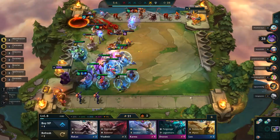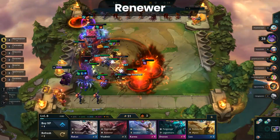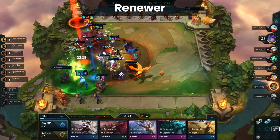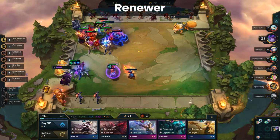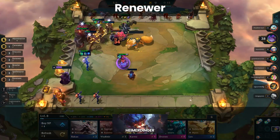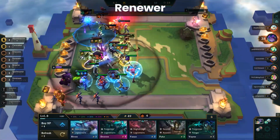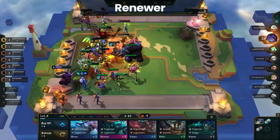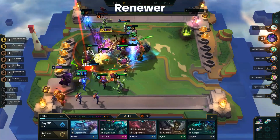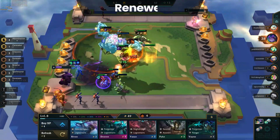Speaking of synergies that are lacking in value, our final trait for the tier list is Renewer. The main issue with Renewer is similar to Spellweaver. 4 Renewers can be quite good, but 2 Renewers is, well, barely noticeable. Sure, it provides some mana regen for champions like Heimerdinger that can sit in the back, but it's such a small amount. If Renewer had access to more champions, meaning you could put in 4 Renewer more often, it would likely rise in value. But for now, with 2 Renewers being the most common, this trait is likely to stay at the bottom of the tier list.